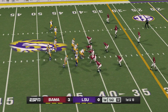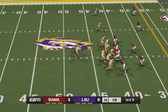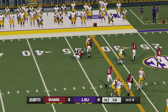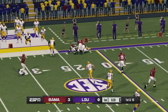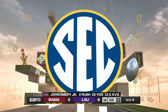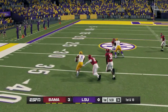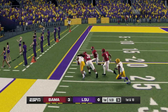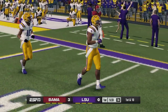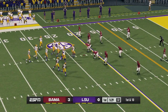We've got a first and 10. Ball on the 42-yard line. Set. They go to the ground game. Tackle at the 22. From the 22-yard line, first down.